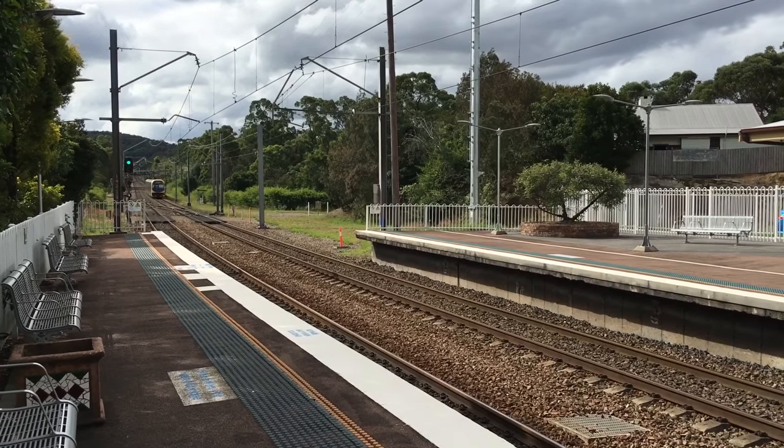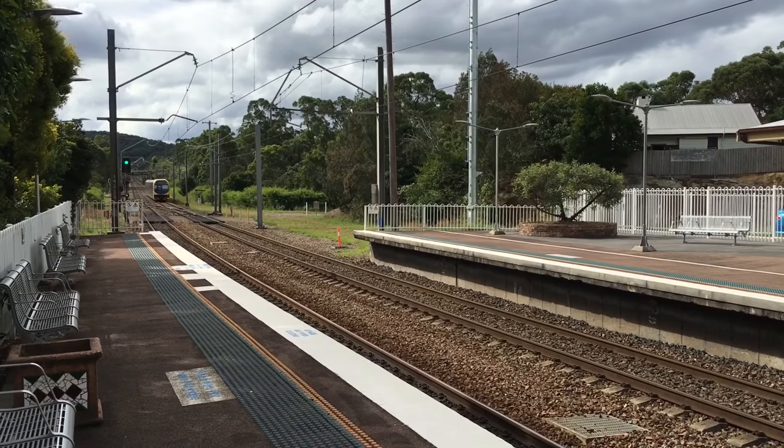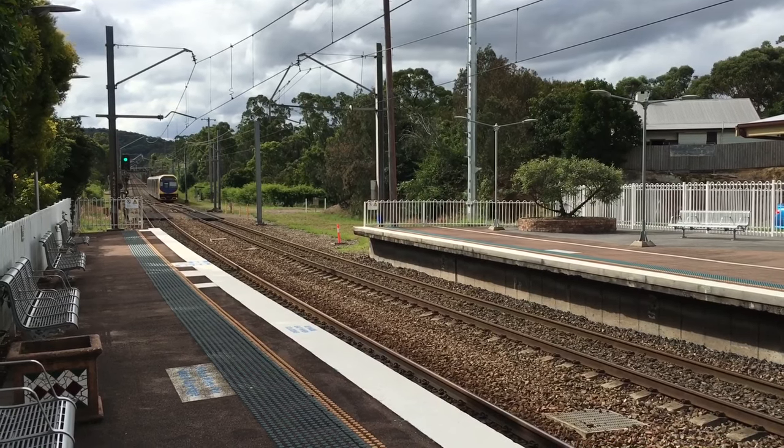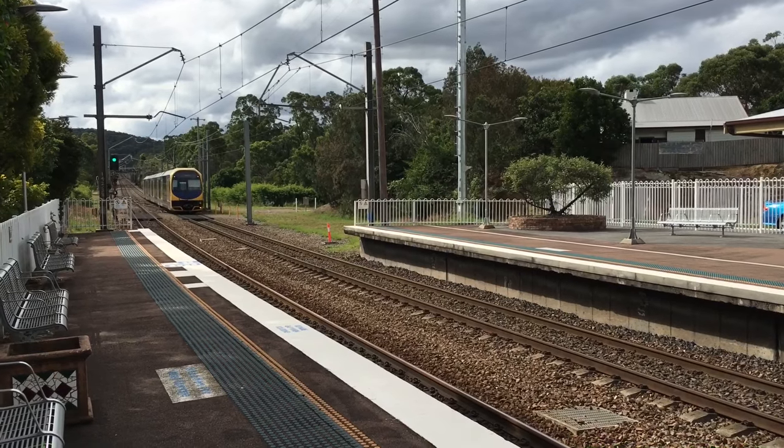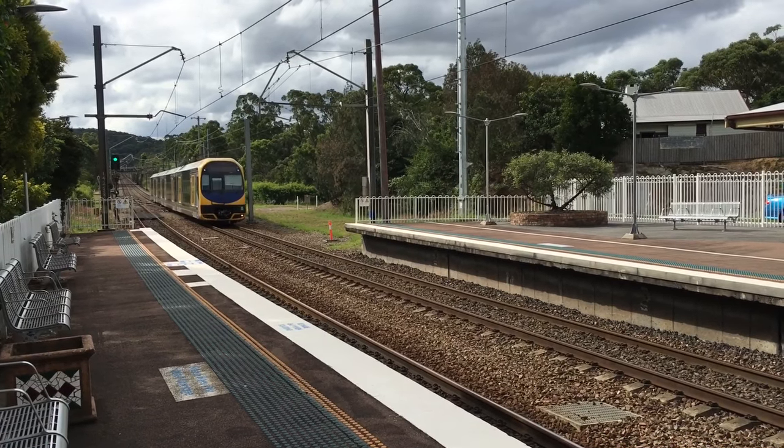And that train is now arriving into platform number 1. H55, our newest Oscar.